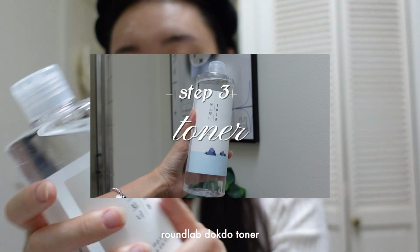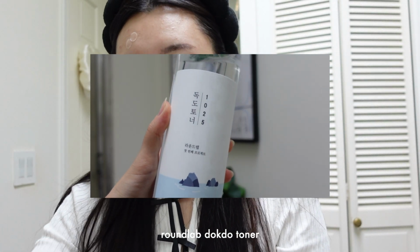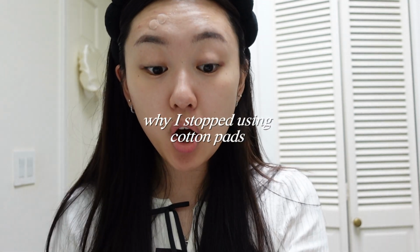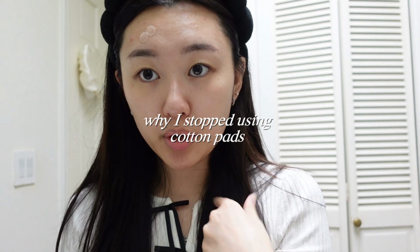So I use the Tokdo toner by Round Lab. This is my all-time holy grail toner. I also stopped using cotton pads because I noticed, for me personally, one was wasting product, and two, it absorbed into my skin completely fine without using cotton pads. So I'll take some of my toner, put it on my hand like a dollop, and then I'll just rub it all over my face. There are days where I do use cotton pads, where if I really want the product to sit like a face mask, I'll do that.